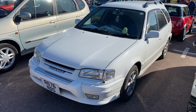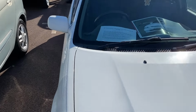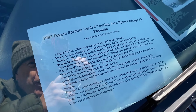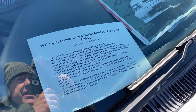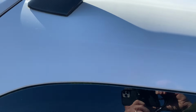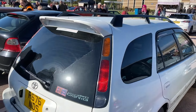So to the undiscerning, this might look like a Toyota Corolla Estate, but I've even got to read this one, it's so long. Look at it. It's a 1997 Toyota Sprinter Carib Z Touring Aero Sport Package RV Package. Wow. Apparently, honestly, that's the name. Well, I don't doubt it, but I must add that one to my knowledge. Incredible.